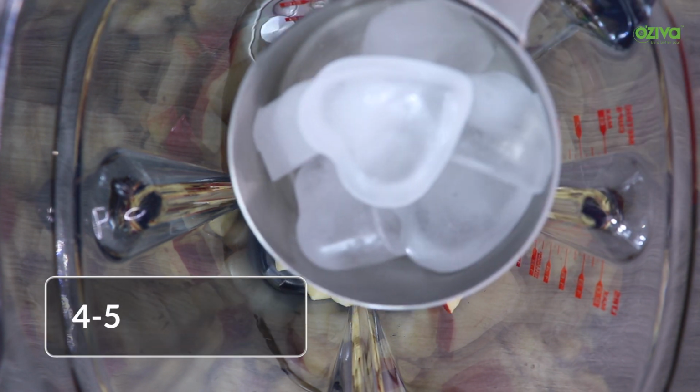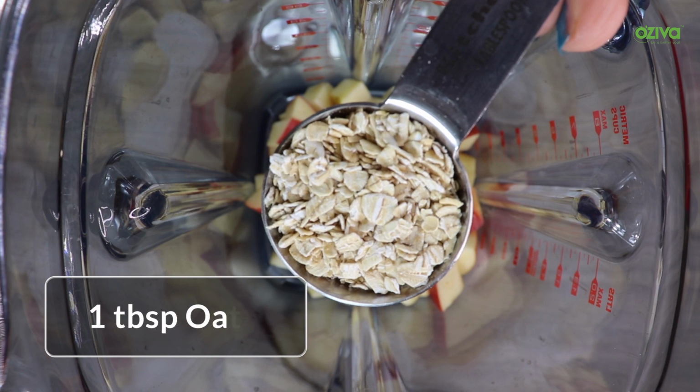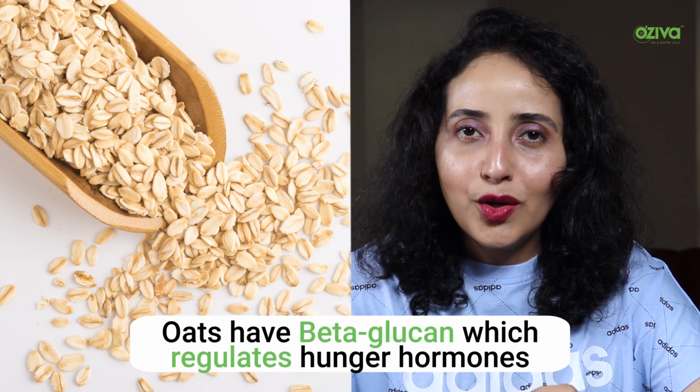Next I'm adding 4 to 5 ice cubes to make it cool and refreshing. Next goes in 1 tablespoon of oats. Oats have beta-glucan which regulates our hunger hormones. They also have protein and nutrients like magnesium, copper, calcium, iron, etc.